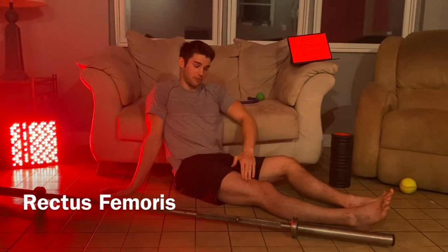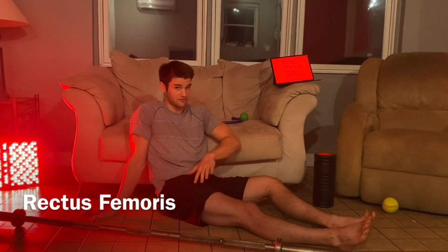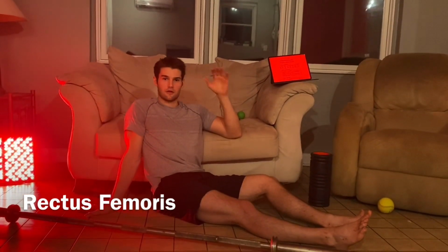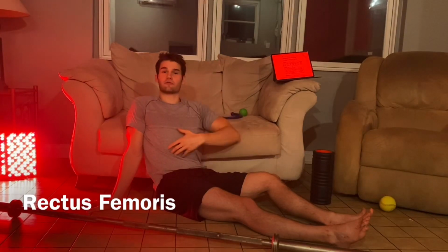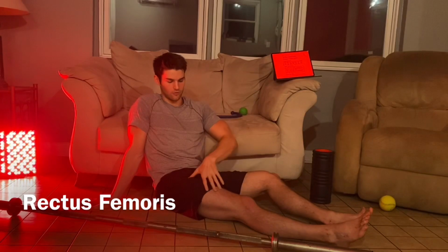I've been doing this for a while, but clearly, I'll admit, I haven't done the rectus femoris alone with the barbell in a couple weeks, maybe months. I've been really bad. I've been hitting my glutes, I've been hitting my scapula, my abs every now and then, but you're just wasting your time. This is the way to go. This is the number one to hit.